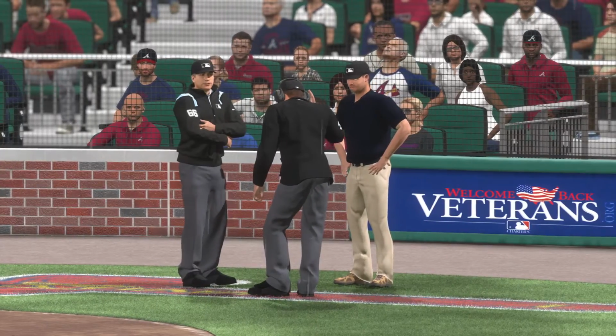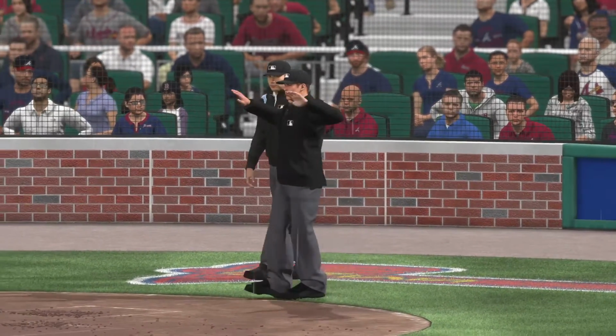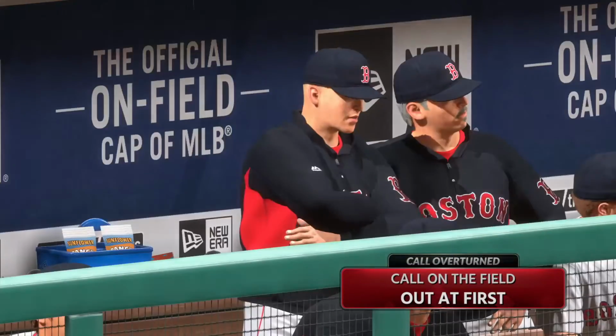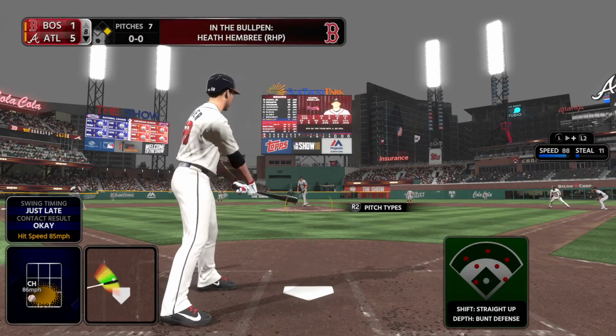And wow, from that look at it, I think he did beat that throw. This challenge might work out for him. The decision appears to have been made as the headset comes off, and the runner is safe. So the call is overturned. The runner will stay at first base, and they maintain the right to challenge further plays going forward. And the runner is ruled safe.